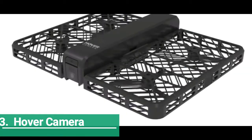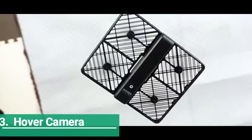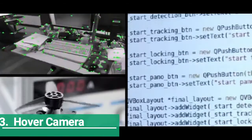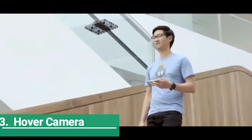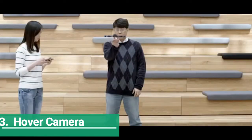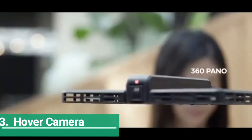Hover Camera is the first truly autonomous flying camera that anyone can use, and it monitors its own speed and position at all times. On top of that, we're running advanced flight control algorithms at 1 kHz. It's so intelligent that it follows people automatically as they move around. It does this without GPS, but instead using real-time facial and body recognition.